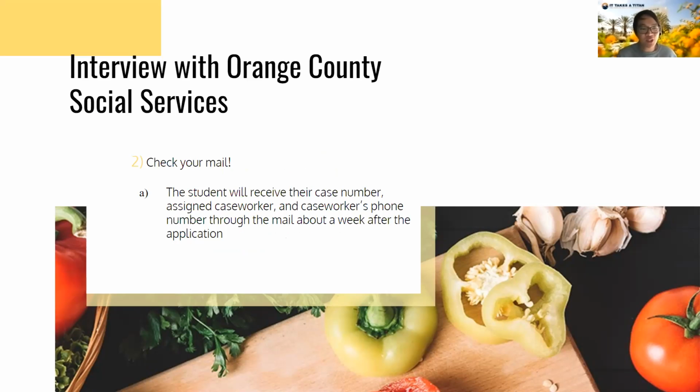Also, number two, check your mail. So you will receive your case number, assigned caseworker, and caseworker's phone number through the mail about a week after the application. You will also receive your EBT card and your PIN number for your CalFresh card in the mail. So be sure to check your mail frequently.